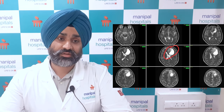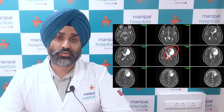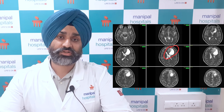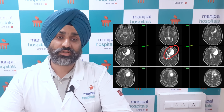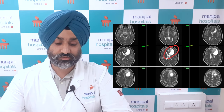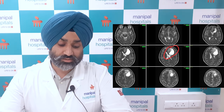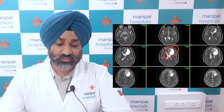So on arrival in emergency, first his seizures were controlled, then a CT scan was done, CT scan of the brain, which showed that there was a mass or a tumor in the left frontal region of the brain. After that, an MRI was done to further delineate the pathology. So MRI, we are showing you the picture of the MRI over here.